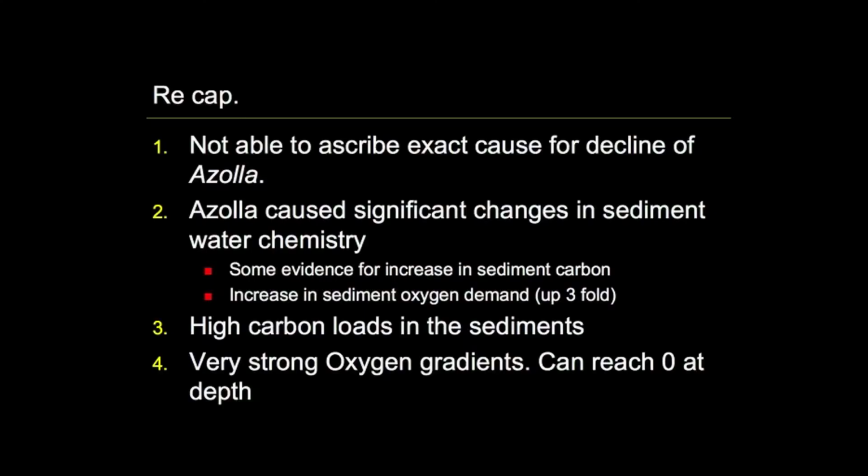So to recap all of that, we packaged all that information up to present a bit of a story. We could show that the normal pathway for Azolla happened that particular summer, but we still couldn't really find a cause for its decline. It wasn't temperature, but we still don't really know.